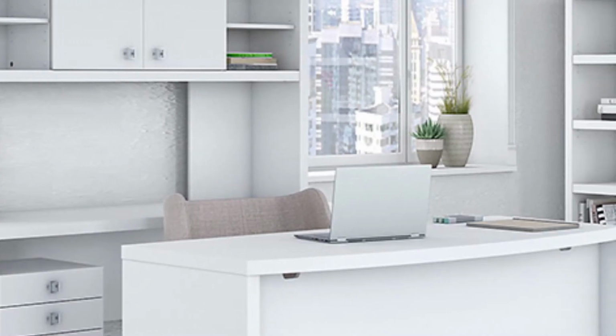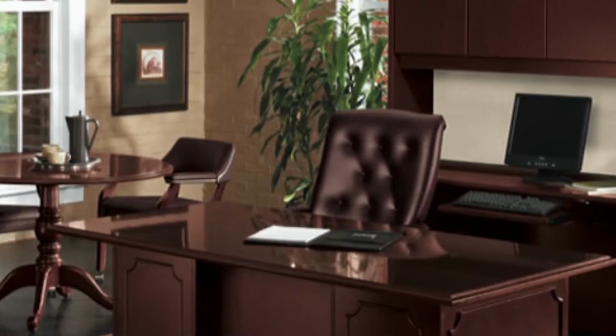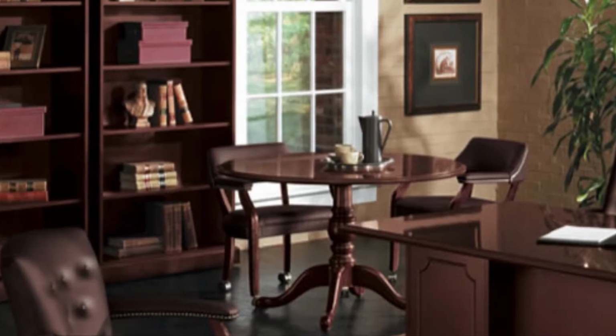Some similar factors to consider around material is if you're trying to match a certain decor or other chairs already in the environment. This is where color comes into play as well.